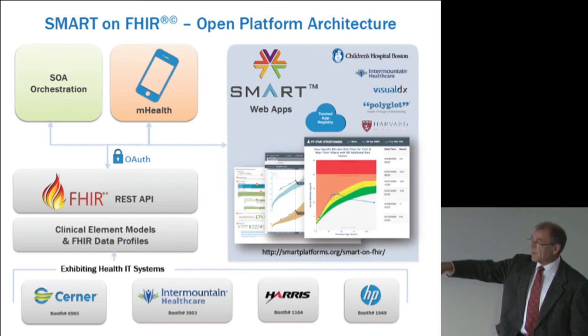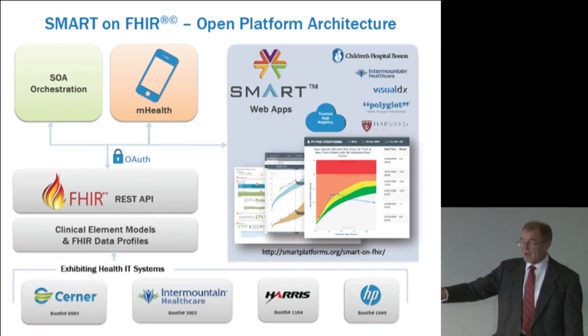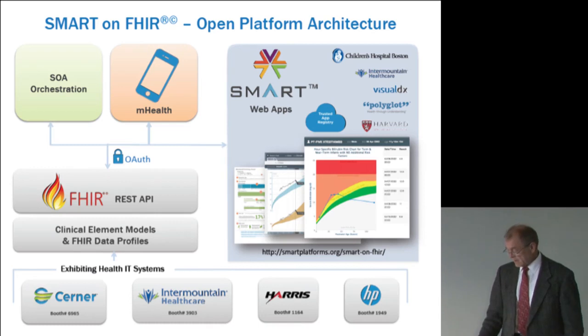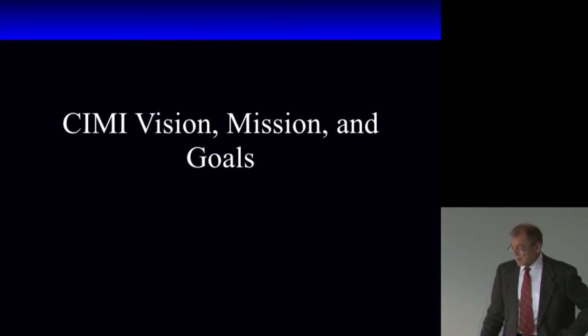And so that's the situation that we want to get to, is where we have literally thousands of applications like that that can run against any system that supports standards for providing that information in common standards-based services. So that's what we're trying to accomplish. In the end, it's that we're trying to support standards that make it possible to share data and share applications that will improve the quality and decrease the cost of healthcare. So CIMI is about trying to enable that environment.